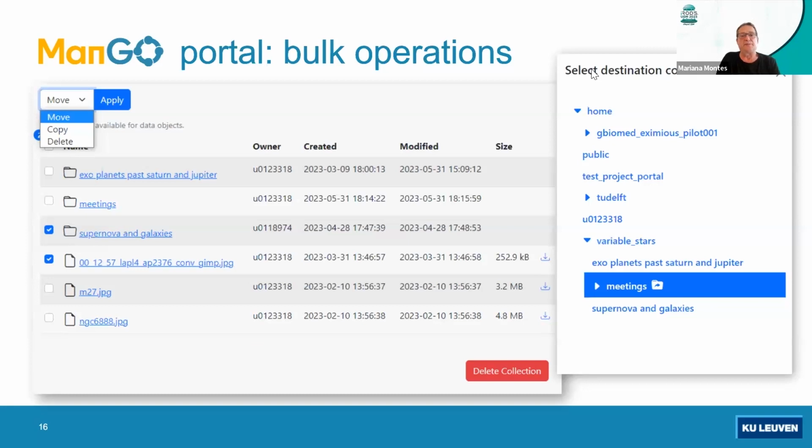We also provided bulk operations for moving, copying, deleting data objects and collections in a relatively intuitive interface. And here on the right hand, you see also the destination that you can select, which is also dynamically queried from the backend.